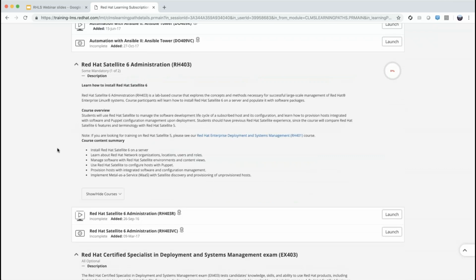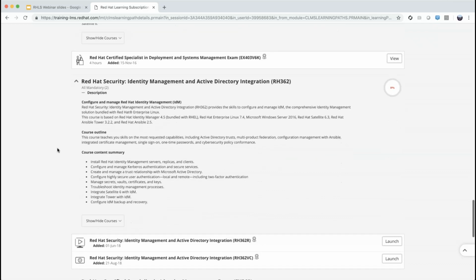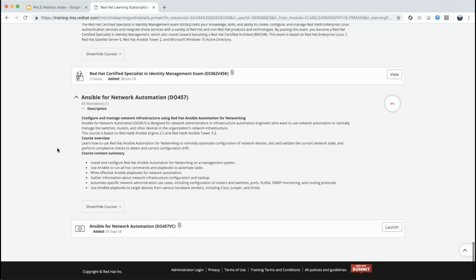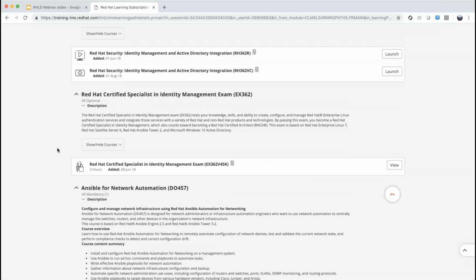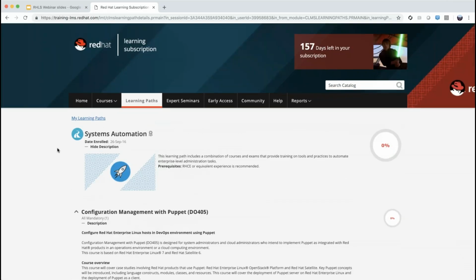And then we have our satellite course, the satellite exam. We have an IDM course that's tied to our Red Hat security curriculum and an exam tied to that. And then finally, our Ansible for network automation. So these are all courses within a specific curriculum that kind of lay out a path to becoming, in this case, a systems automation kind of guru.